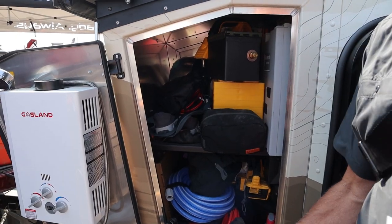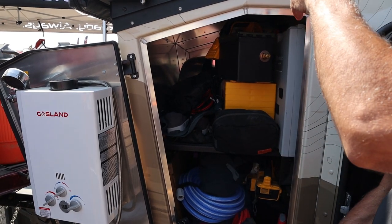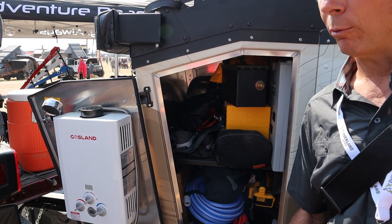So here's your tongue box, hot water heater, lots and lots of storage in this, and then you have a rack up above this box as well for things like firewood or whatever other gear that you would have.